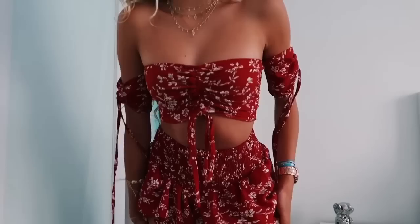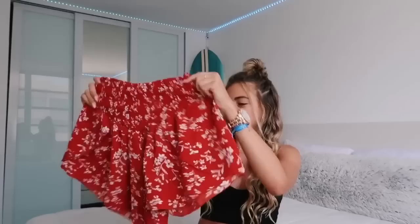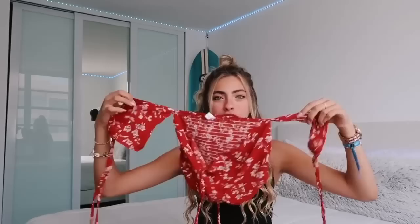It's cute. It's basically this little red skirt. It's a skort, like shorts. Yeah, red. It has little flowers on it. And then this is the top, just off the shoulders. You can scrunch it up right there, you know.